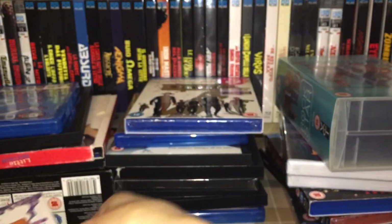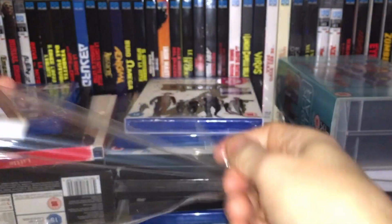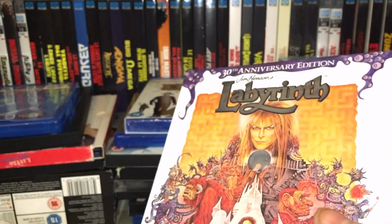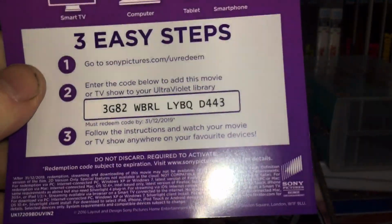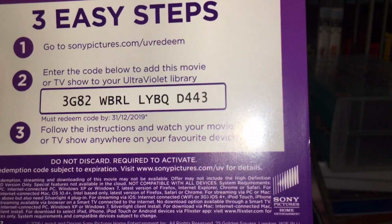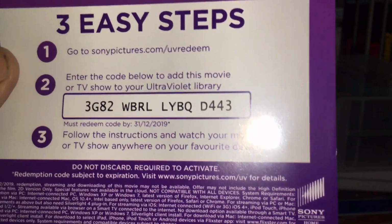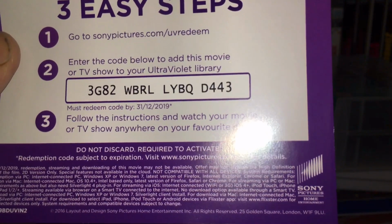And I think one of these I've sliced. There we go. So hopefully, again, another digital copy that'll be still valid. If we can even get into this. There we go. Oh, that falls straight off. Now, I'm assuming this is probably still in date. Yep, till December. So if anyone wants to give that a try, it should be fine. Obviously for the first person at least. Again, just let me know in the comments below once it's been redeemed.